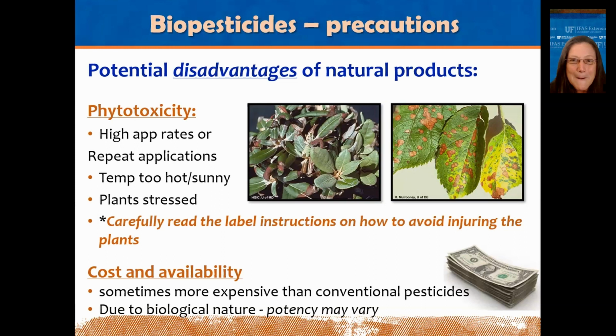But you want to make sure to read that label so you can avoid injuring some of these plants. It's going to tell you on that label if there are specific plants that this is going to cause injury to. But always be cautious when you're applying. It's kind of like how we use a spot treatment for things on our clothes. You also want to do a spot treatment first to make sure it's not going to negatively affect that plant.